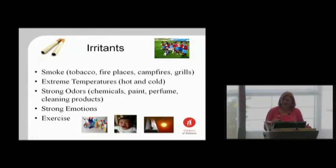Irritants are things that you're not really chemically allergic to, but they do irritate the airways and create that inflammation. The most common irritants are things like smoke, either from tobacco products, fireplaces, campfires, grills, extreme temperature changes like from hot to cold air, strong odors, things like chemicals, paints, perfumes, cleaning products, strong emotion, things like when your child cries really hard or laughs for a long time. You may notice that triggering asthma symptoms. Exercise is the one trigger that we don't want to avoid, but you may notice that when your child exercises, it triggers asthma symptoms.